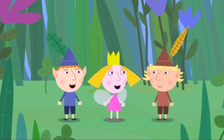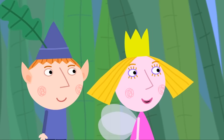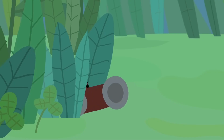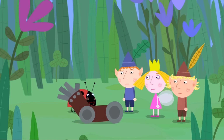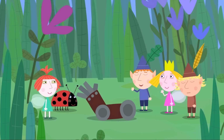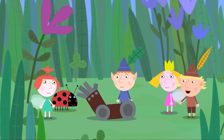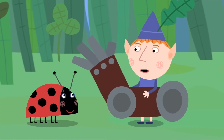Hi, everyone. Hello, Barnaby. What are you doing? We're throwing sticks for Gaston. Gaston likes fetching sticks. Oh, that's not a stick. Hello, everyone. Hi, Strawberry. What's that? It looks like a tin arm. Gaston, where did you find this?